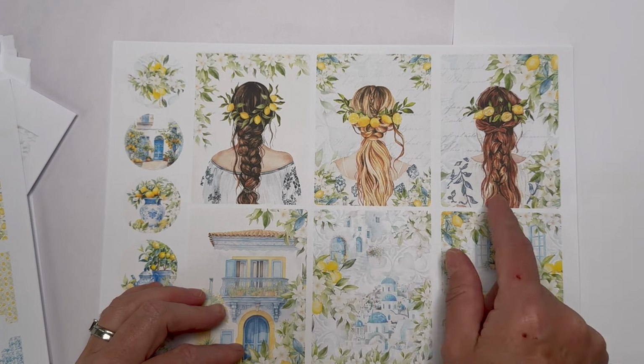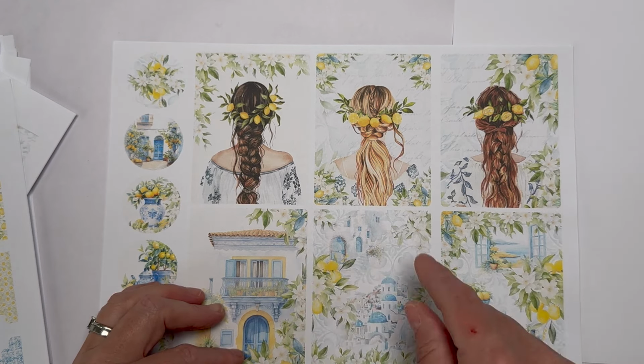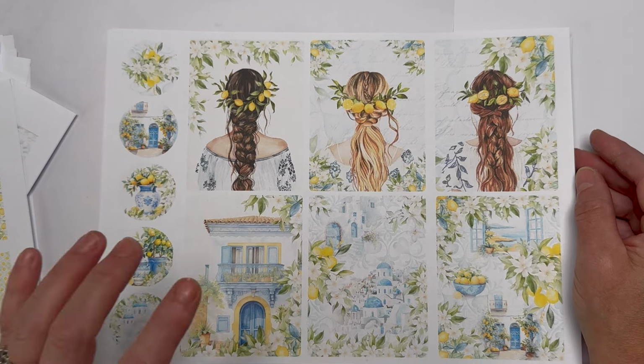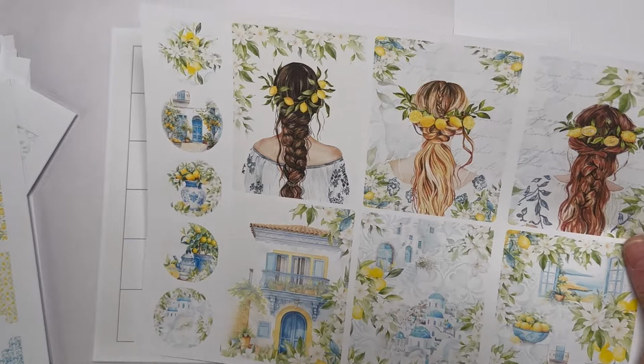But I couldn't resist these with the lemons in their hair. It's just beautiful, and they've got the Mediterranean style, you know, white clothing on there with the embroidery. They're just lovely. So there we go. And then I've shrunk those images down to make the journaling cards.